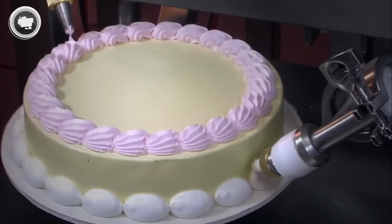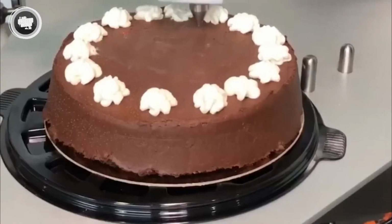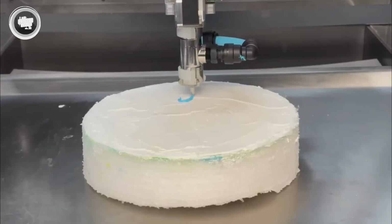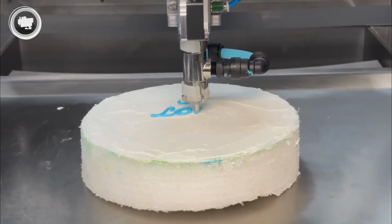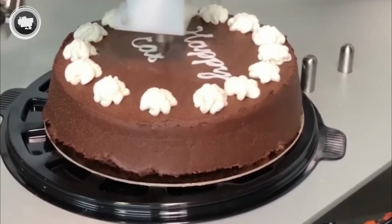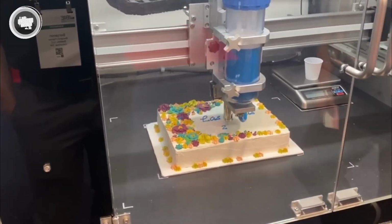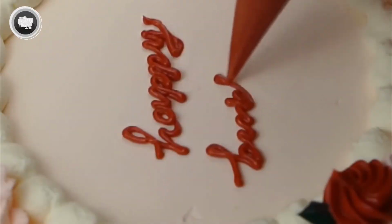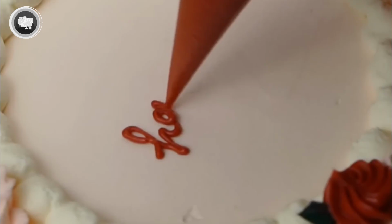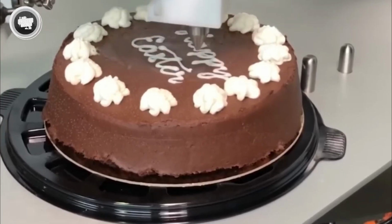Personalization is another key feature. Advanced decorating machines can pipe messages like "Happy Birthday" directly onto the cake surface in perfect handwriting. Factories that handle large custom orders rely on this technology to produce hundreds of personalized cakes without delay, ensuring everyone looks neat and consistent. While most of the heavy lifting is done by automation, some factories still include final touches from skilled workers, placing delicate items or adding details that require human judgment. This blend of robotics and artistry ensures that even mass-produced cakes carry a sense of care.